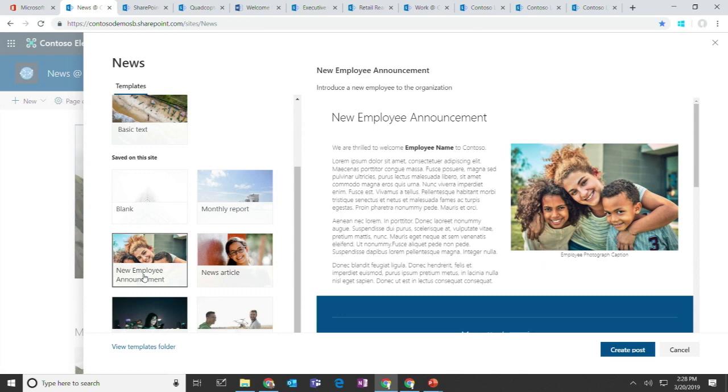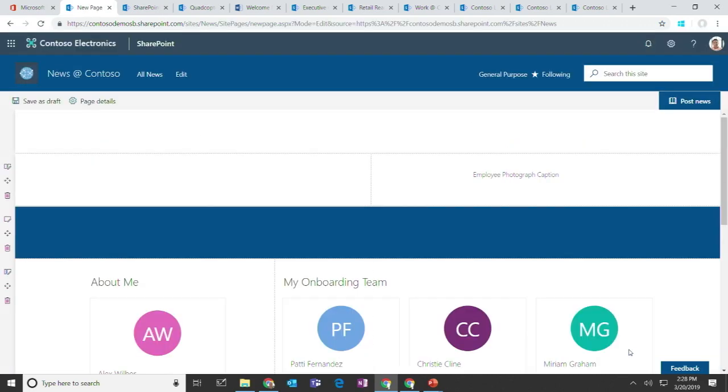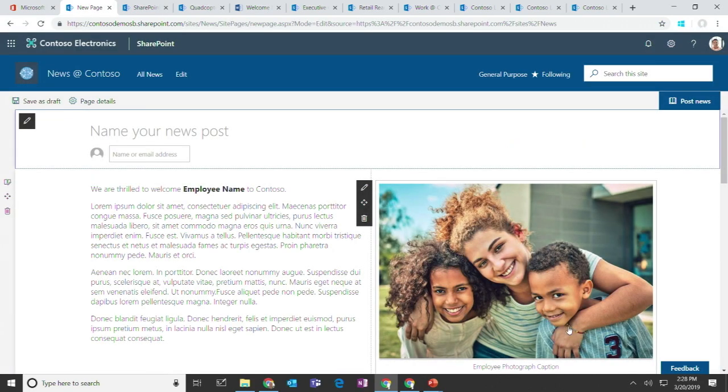And it makes me more productive as a communicator. I don't have to do everything from scratch. So I'm going to go ahead and create a post from that template, and then I simply fill in the blanks. So I'm going to welcome Naomi Moneypenny to the team.